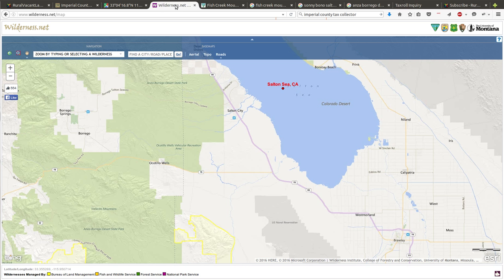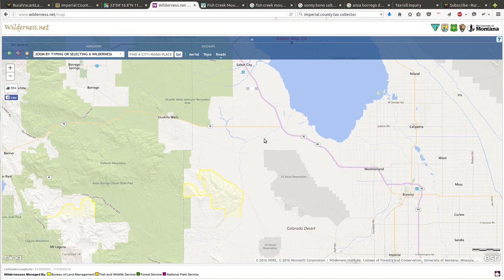Let's go to wilderness.net. This is where you can map out the parks. The properties in this general region, the Fish Creek Mountains Wilderness is what it's called. This is the one I was telling you about that you can hunt in. It's got water year-round, and you add water to the desert and animals just happen. You could hunt deer, rabbits, and all kinds of different birds like chukar. The list goes on and on as your creativity allows.